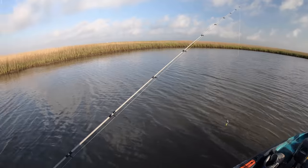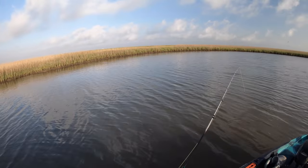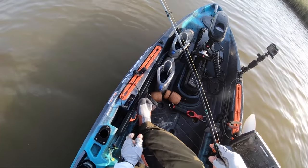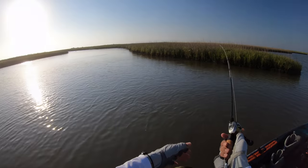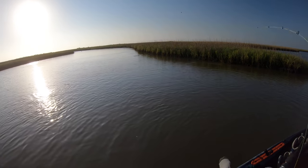One more, and we got ourselves a limit of trout if we were keeping them. I only like to harvest what I plan on eating. And we've already got two nice size fellas on the stringer. Gotcha.